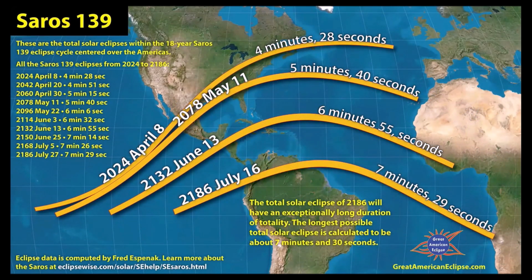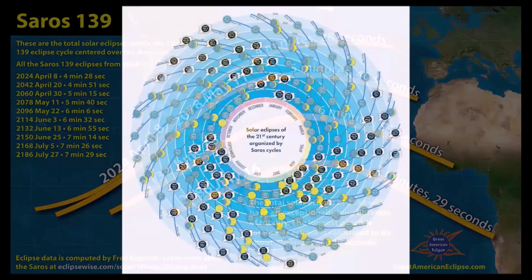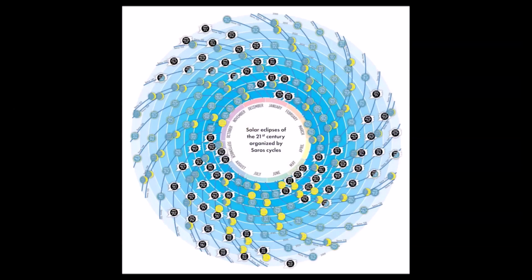The eclipse in this Saros happens to be in the same Saros as the eclipse of 2186. Talk to any serious eclipse geek, and 2186 is on their calendar because it's an exceptionally long eclipse, 7 minutes and 29 seconds. The theoretical longest possible solar eclipse is 7 minutes and 31 seconds. So that's awfully close.